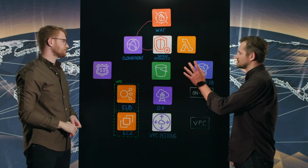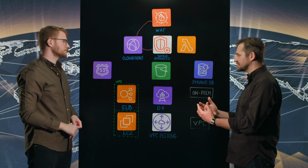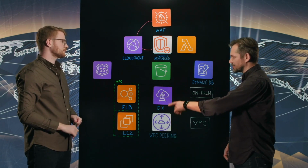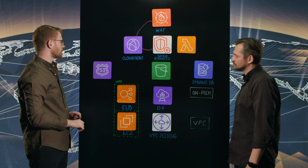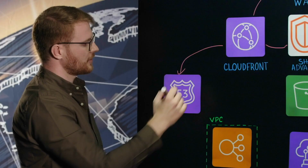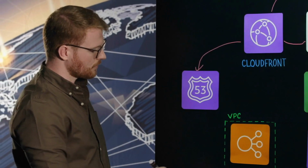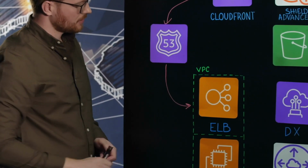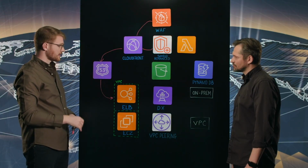All right, so use Shield Advanced to scale out to swallow the incoming flood, and use WAF to make sure that you block. Now there's more to this. Talk us through. Sure. So from CloudFront and the protection that's therein, we send the traffic across to Route 53, where we have two separate Route 53 hosted zones, one for traffic going to an ELB. For traffic going to an ELB, we just send non-sensitive traffic.